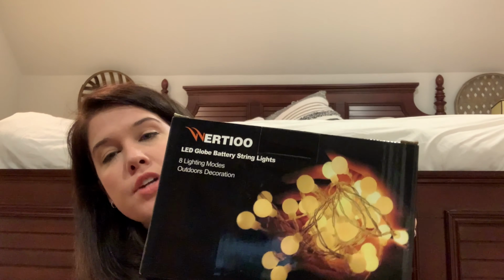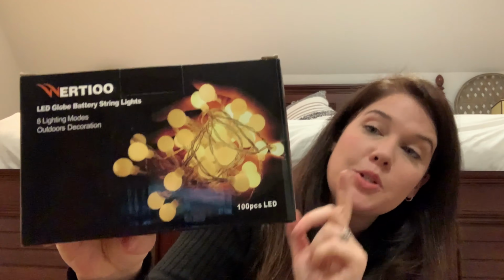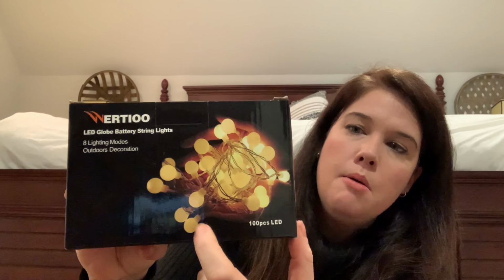And I got this set, 100 lights, so that's pretty good. And it's 100 LED lights. I always like to get LED so it doesn't get hot. And this was very cost effective too. I can't remember the price, but it was a good price. I remember that. Again, it'll be linked below so you can check it out for yourself. This was highly rated, and I like that it's bigger balls. So I'm picturing this, some garland above a window, probably my dining room, and then some of these lights. And if these work out well, if I like them, I'll probably order more.